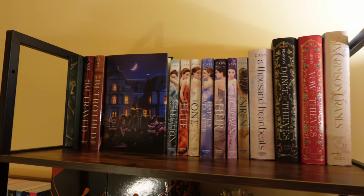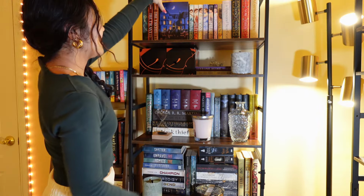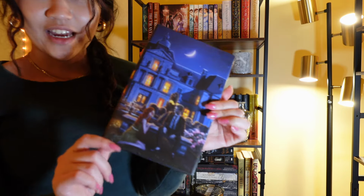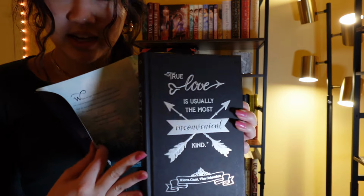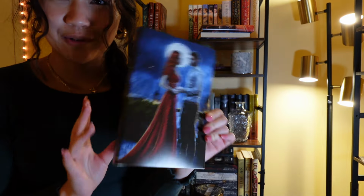But up here I have a special edition of The Inheritance Games, and it has the most beautiful sprayed edges. This is actually the Beacon Book Box special edition of The Selection with exclusive covers. This is for the first book, and it's Maxon and America in the Gardens. These ones are also signed by Kiera Cass, and the covers are reversible with the regular ones, but the inside is foiled. I would love to be able to display all of them, but right now I can't. And this one is the cover for The Elite, and it's Maxon and America at the Halloween ball. And this is the cover from the one with them in the rain on the rooftop.